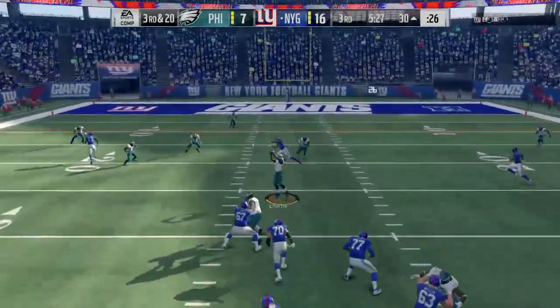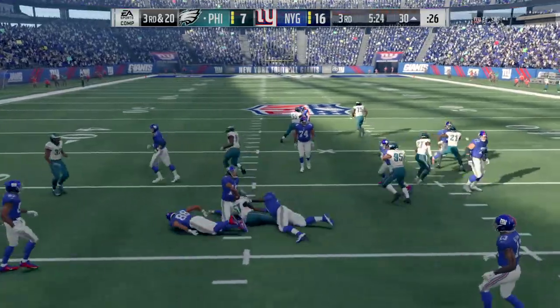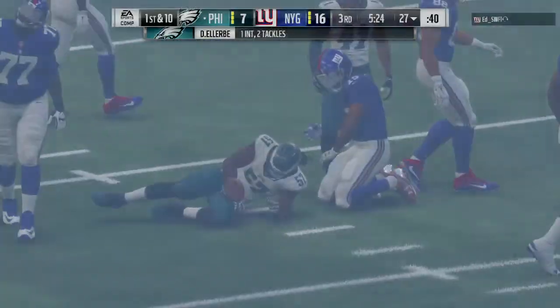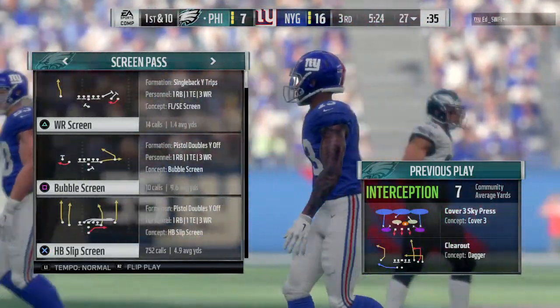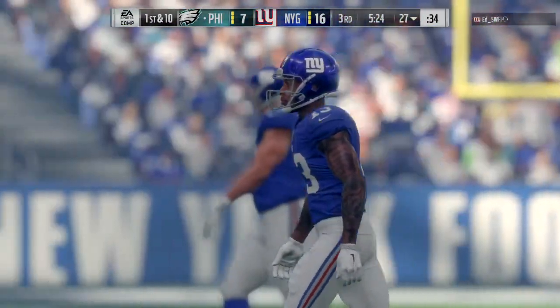Out of the gun, Smith. And my goodness, another interception. Picked off at the 25. And they're going to set up shop at the 27-yard line. First possession of the third quarter, an interception, so maybe a second-half tone setter. Indeed, and not the tone they wanted to set.